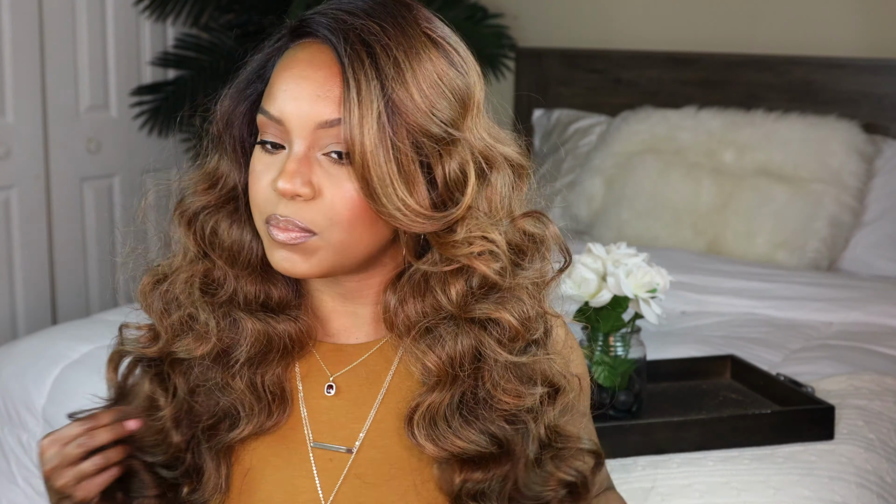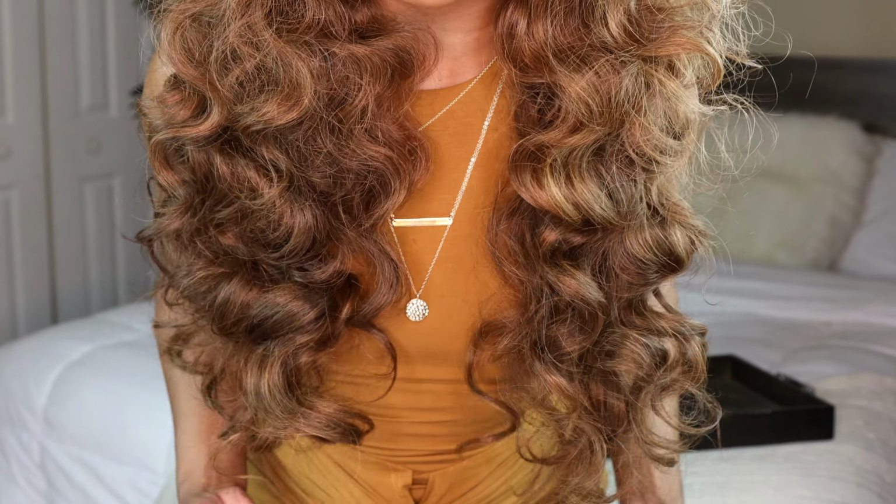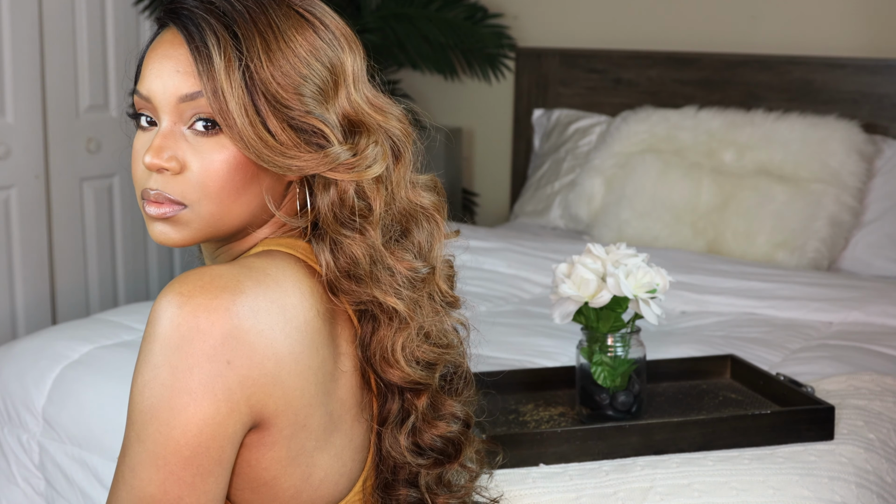So this beauty right here is the Ashlynn in French Roast. She's absolutely gorgeous, very fluffy. It's reminiscent of fall leaves, but look at this color. I think they did a great job paying attention to color on this wig, and it just gives you levels, okay? She gives you dimension.